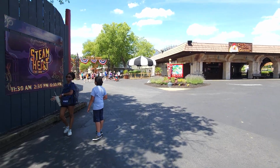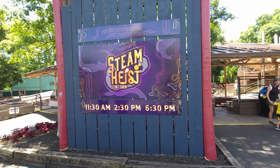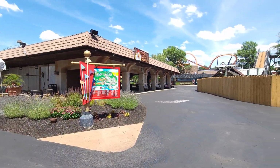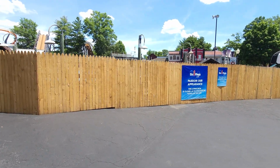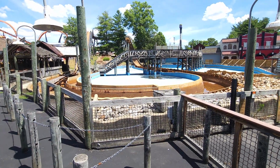So we come over here real quick here. It's called Steam Heist Stunt Show, and they have it daily, 3 times a day there at 11:30, 2:30, and 6:30, which is the Steam Heist. And over here is Gold Rush Chicken. Now this is neat. Like I said, we were here earlier this year, and they really did board this up, because before it didn't have this when we came earlier this year. But that is the old shoot the shoots.